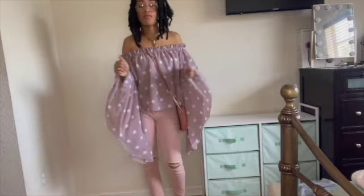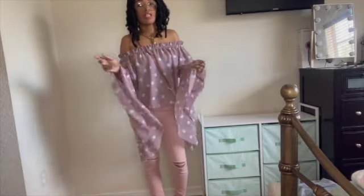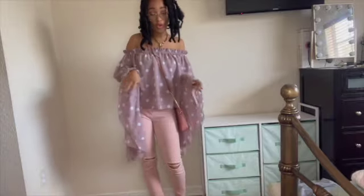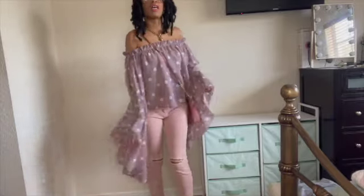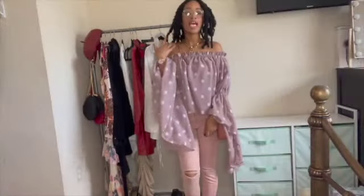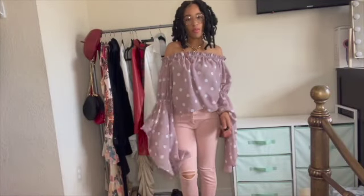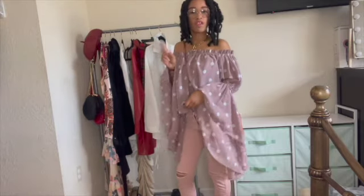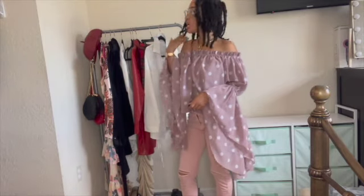You ain't got to be uncomfortable and sexy. You don't want to be throwing off your whole outfit and by the end of the night you're walking barefoot or in sandals. It's not a look. So yeah, this is it. Okay, here's the 360. All right, this is it. So that was outfit number one. Now we'll be doing outfit number two.